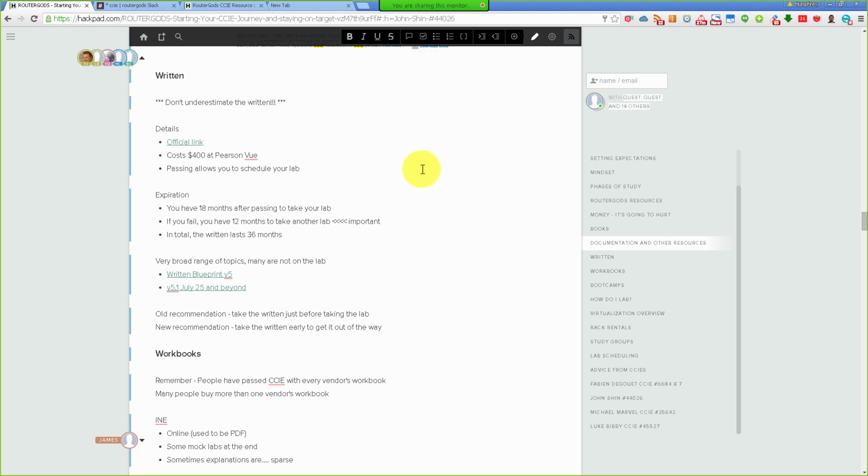Don't think that, okay, it's just a written, no big deal. One, it's $400, so it's going to hurt when you fail it if no one's paying for it. Two, the topics in the written are a little bit different than topics in the lab. Things like ISIS and certain layer 2 WAN technologies are thrown in there, and a lot of IPv6 that you may not necessarily see in the lab. So it's a completely different beast.